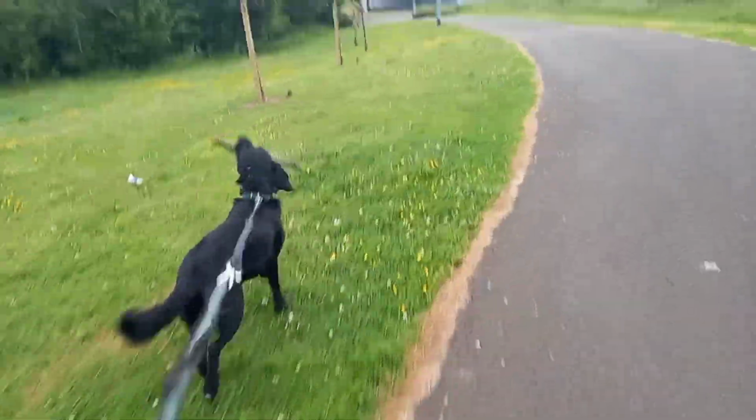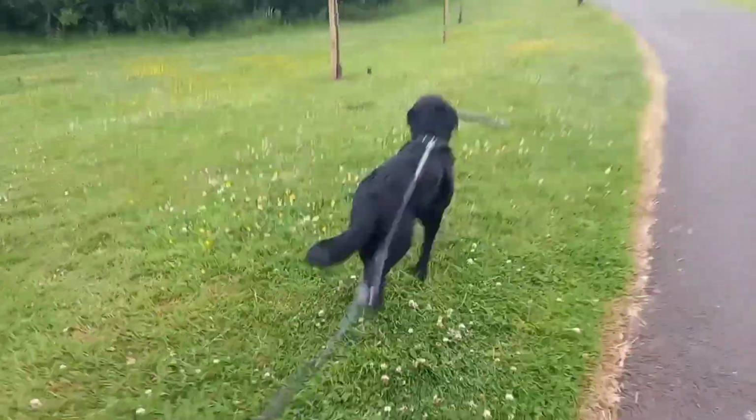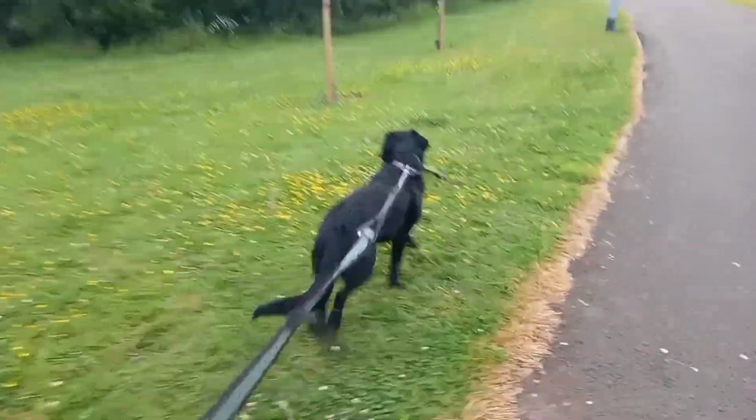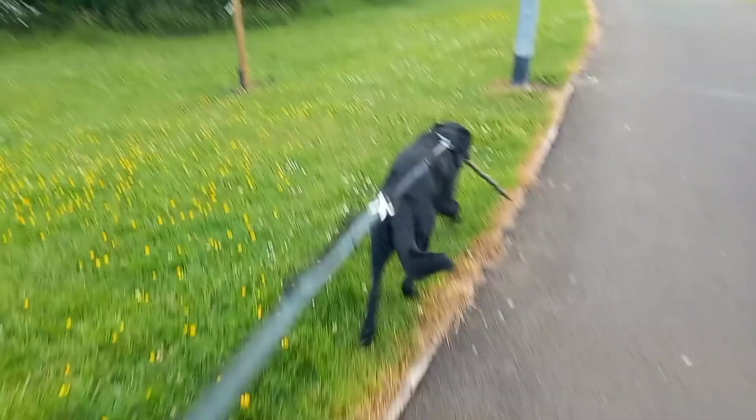Otis is loving his stick. Unfortunately, he stayed on the lead this morning, also around the town area of Newport. He's been for his run, so he's got his zooms out of the way, but he's still full of beans.